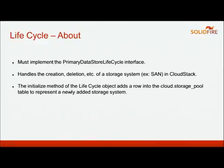This handles the creation and deletion of a storage system to CloudStack. So if I want to add a SolidFire SAN into CloudStack to be used, this controls the addition of that SAN. Eventually, when we phase out that SAN, it'll control the deletion of it from CloudStack. So not dealing with specific volumes on the SAN, but rather the SAN itself, or the storage system to be more general.